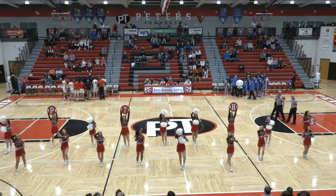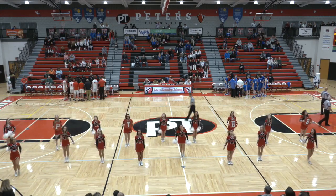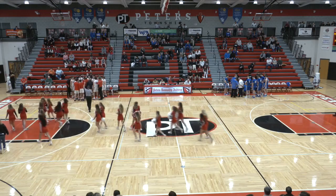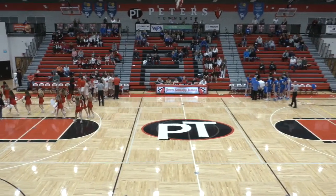Brendan McCullough's got probably 10 points on 5 fast break layups. Yes. Or drives to the basket. Right. 2 or 3 on the fast break and 2 or 3 on the set offense. Yeah. So he's been a key factor all the way around here.